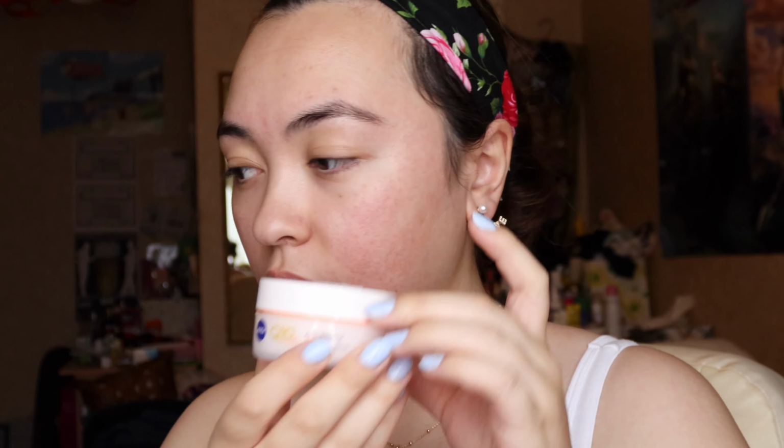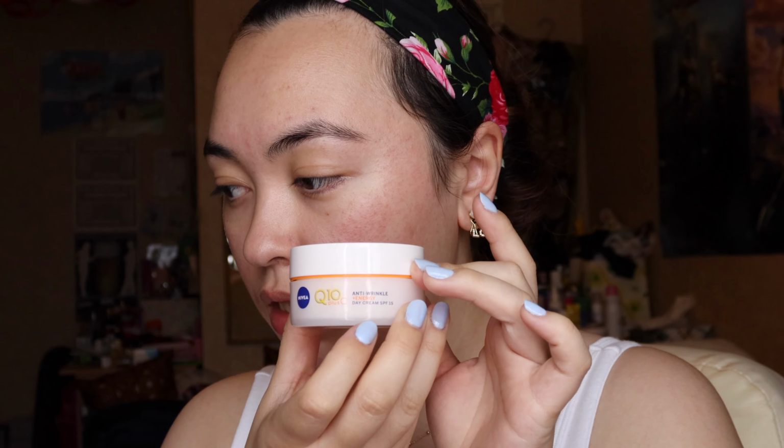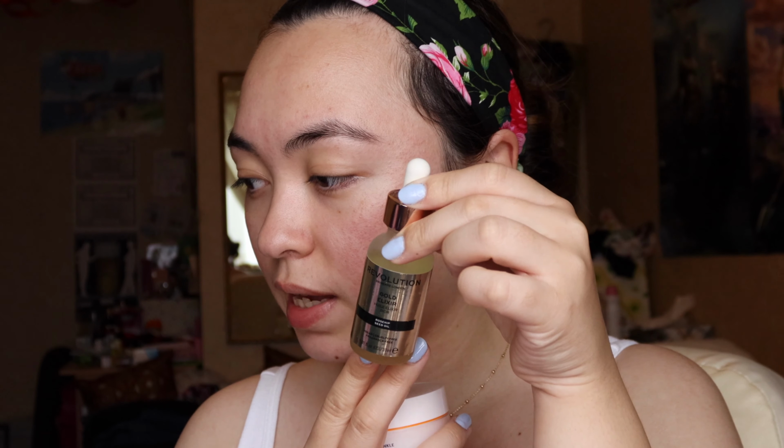Alright, so I'm going to start off with the basics, which is moisturizer. I'm going to go in with the Nivea Q10 anti-wrinkle and energy, with also the Revolution skincare gold elixir. It's got loads of gold flecks in it, so you want to shake it up. The best thing to use is a really nice moisturizer. I like this one because it's a little bit thick, and an oil, because oils make your skin look super glowy.